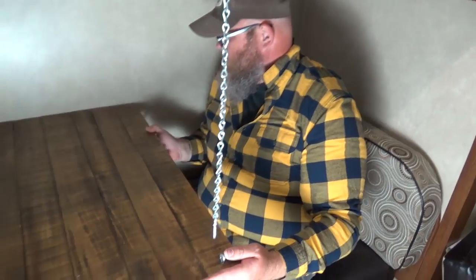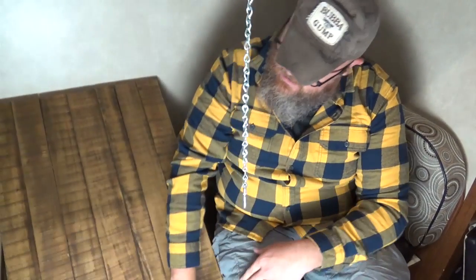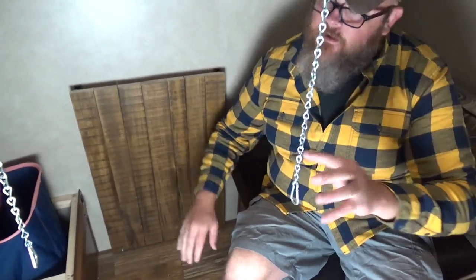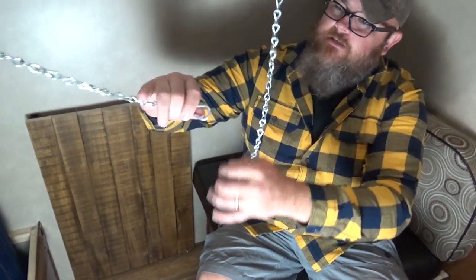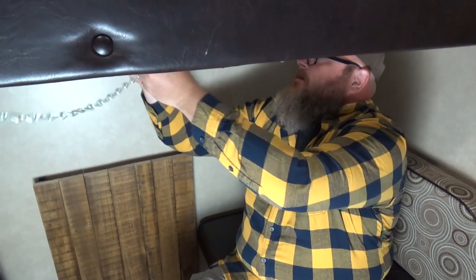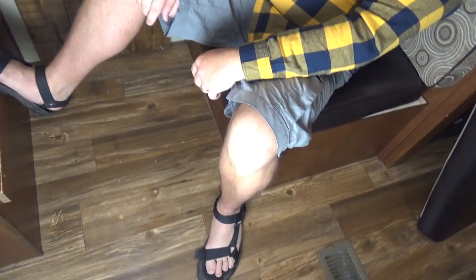Everything's about transport. Yes. And that goes straight down just like that and ties right into that Velcro. And then I just latch this through here, right up to here. And now everything is out of the way, and you can sit back here and stretch out if you want to. But that gives us extra storage room down there.